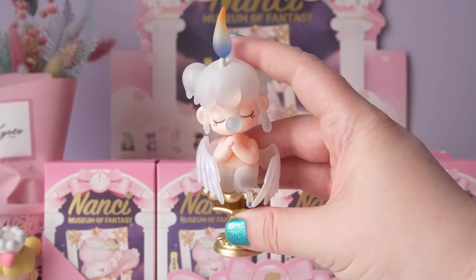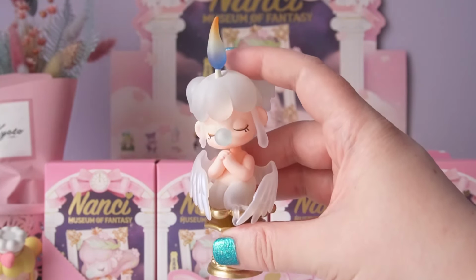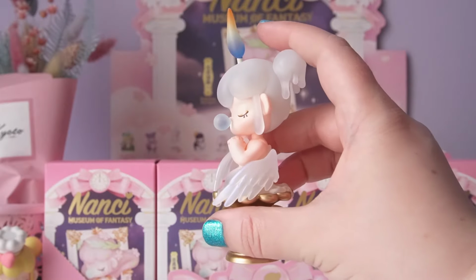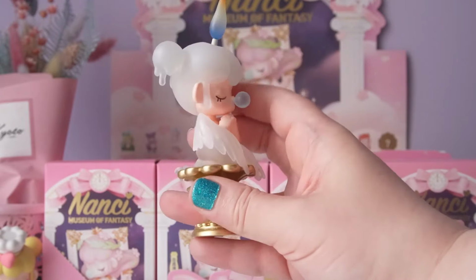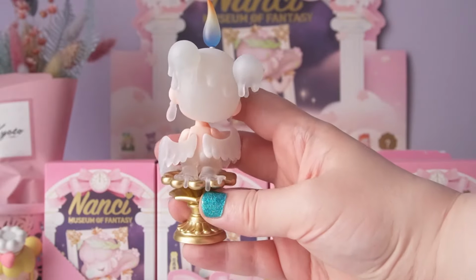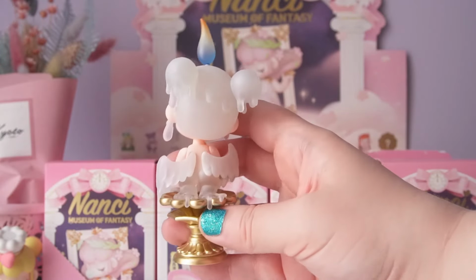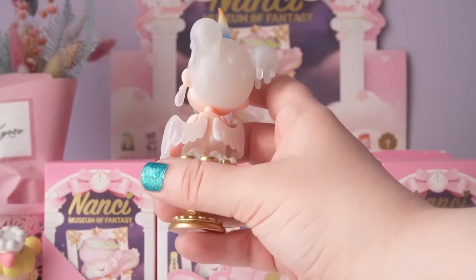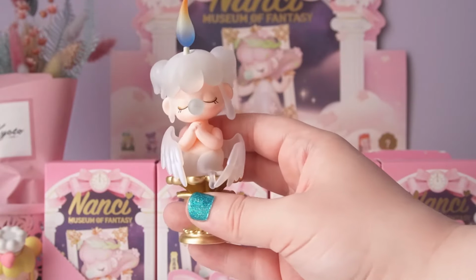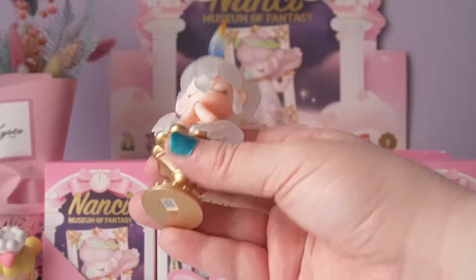I don't know about you, but this is one of my favorites from this series. I love how it's a melted candle angel. I really love the details of the dripping wax everywhere. I think that is so pretty. And I really like how we have a metallic gold base as well. And our flame is very cute. It's sort of the only color going on this figure.